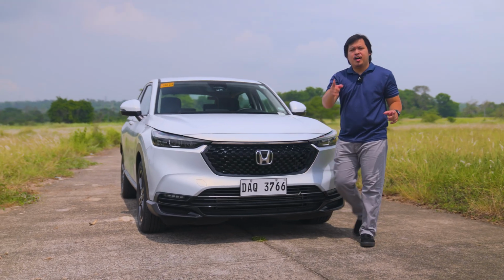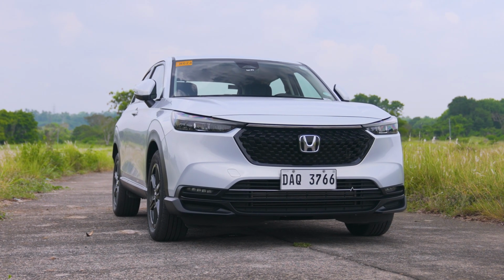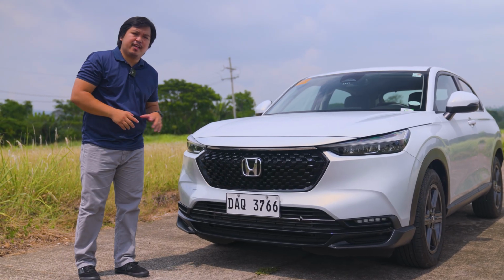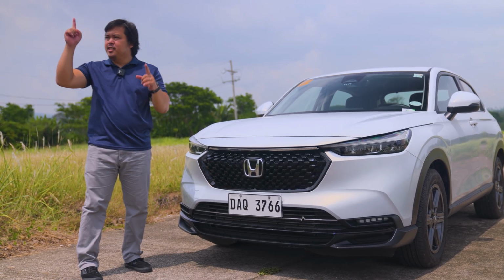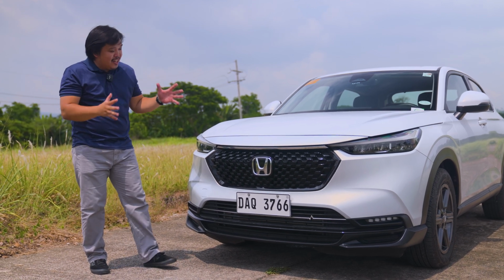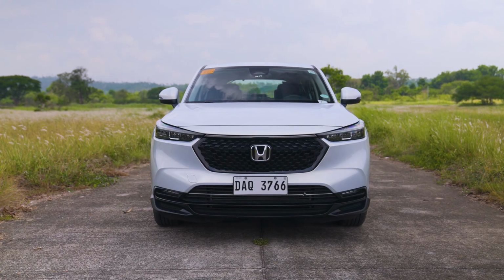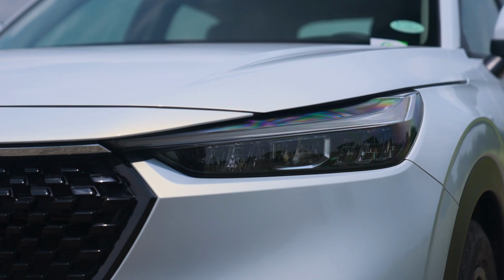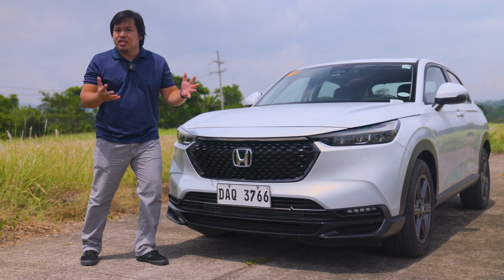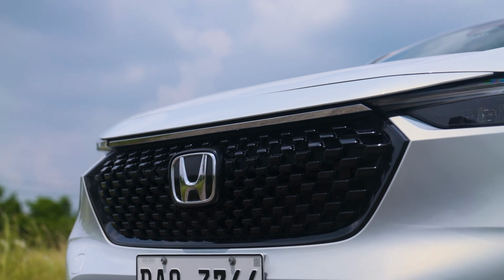Here at the front, the Honda HR-V looks very muscular and mature, pretty much like the Honda Civic that we reviewed earlier. By the way, if you want to watch that video, the link should be around here or in the show notes below. But enough of that. Again, the Honda HR-V looks very mature, thanks to a wider grille and aggressive looking LED headlamps. The grille, by the way, is mesh type with a piano black finish. It dons a large Honda badge below.